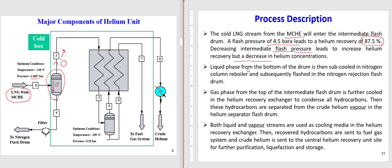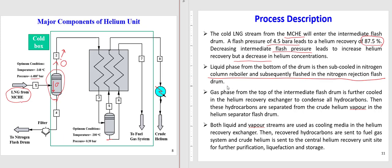The liquid phase from the bottom of the drum is then subcooled in the nitrogen column reboiler and subsequently flashed in the nitrogen rejection flash drum. So this liquid phase from the bottom of this flash drum will be sent to the nitrogen flash drum, where we reject the nitrogen from that stream. Okay, so it will be sent to the nitrogen rejection.